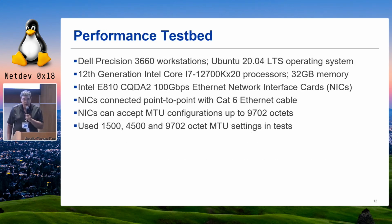The performance test bed that we used was really kind of modest in comparison to some of those we've heard about here today. We had Dell Precision 3660 workstations running Ubuntu, 12th generation Intel Core i7 processors with 32 gigabytes memory, and the NICs that we used were Intel E810 100 gigabit per second Ethernet network interface cards. We simply connected the two cards back to back with the Cat6 Ethernet cable.